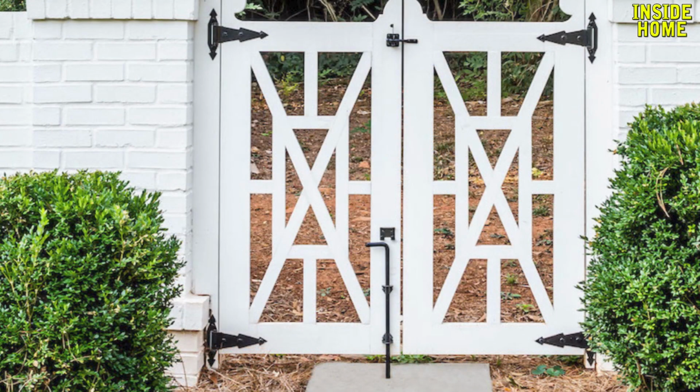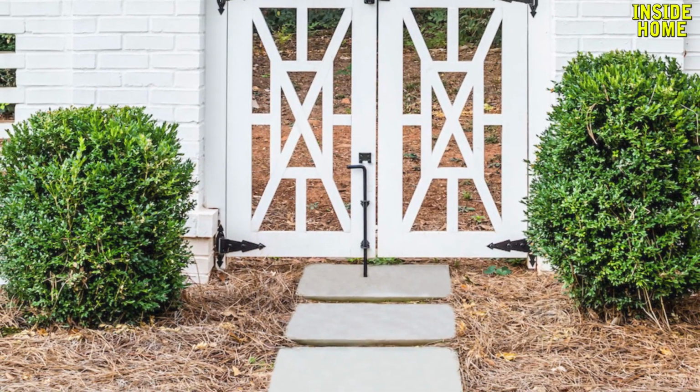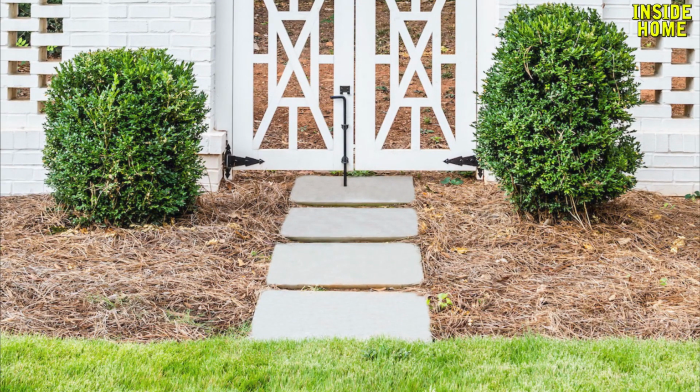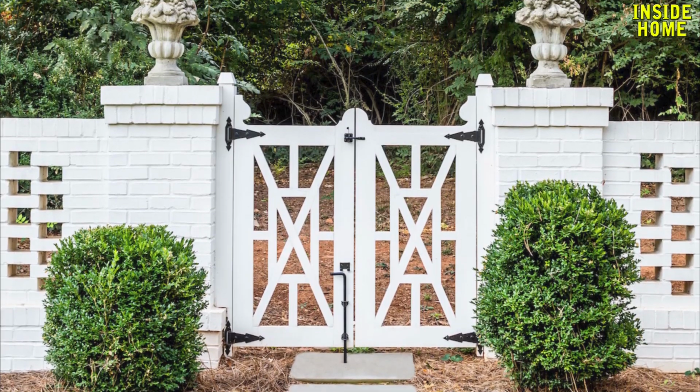This charming entryway features a white brick gate with geometric wooden doors, framed by lush greenery and trimmed bushes. Decorative urns atop brick columns add timeless appeal, while a stone path invites guests to explore beyond.